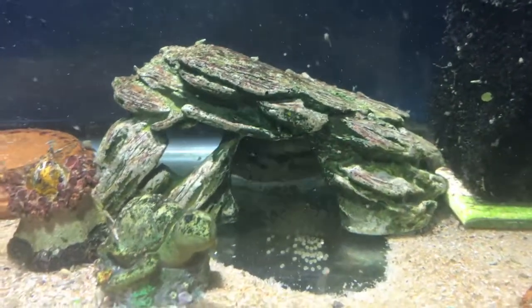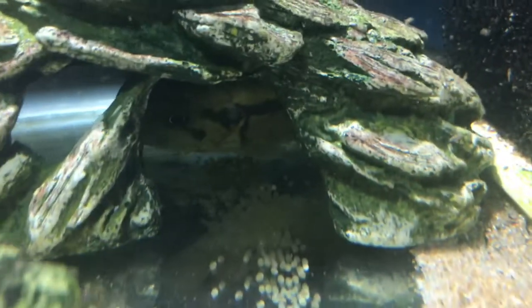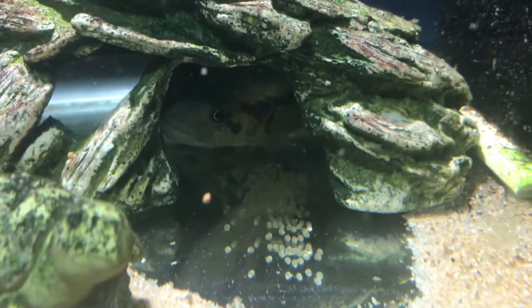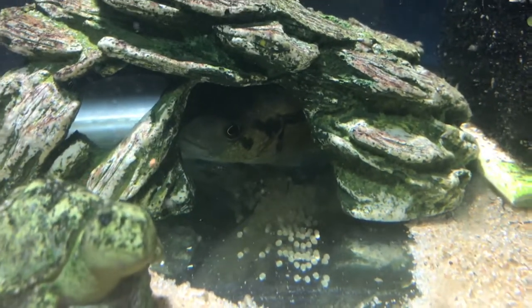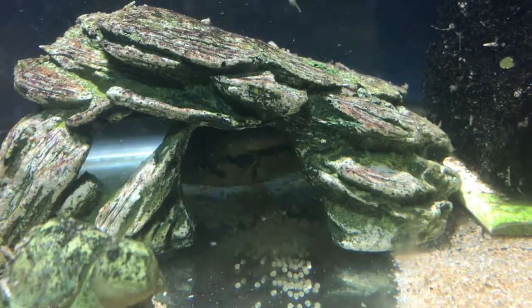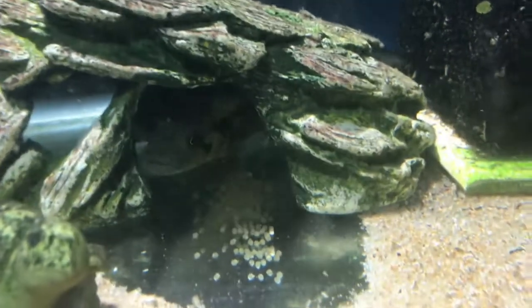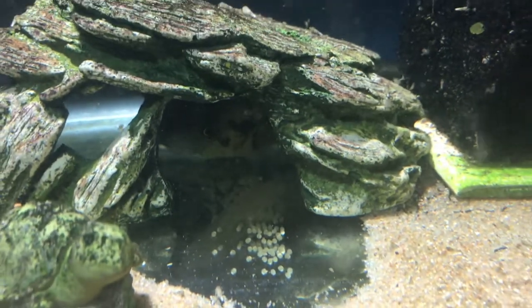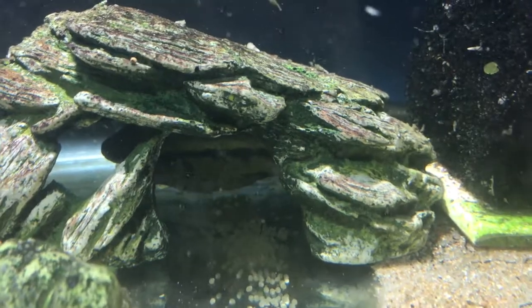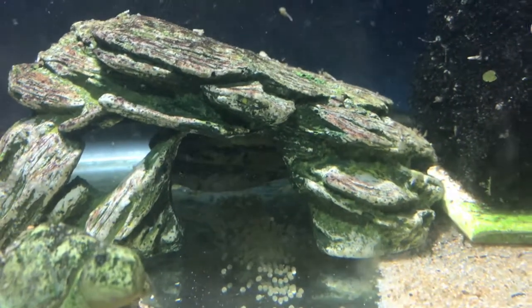So something new, different, and interesting. Here's my female dovi. You see her there. Guess what? She's got eggs. There's no male in the tank. But she does have eggs. She's probably close to 4 inches. And already laying eggs. For whom, I don't know. She's sitting there fanning them. That's what she's doing. She's fanning the eggs off.